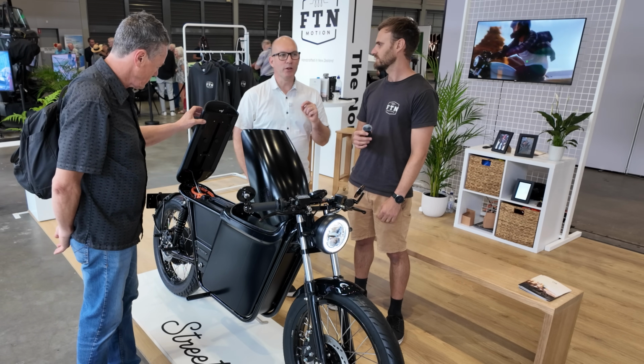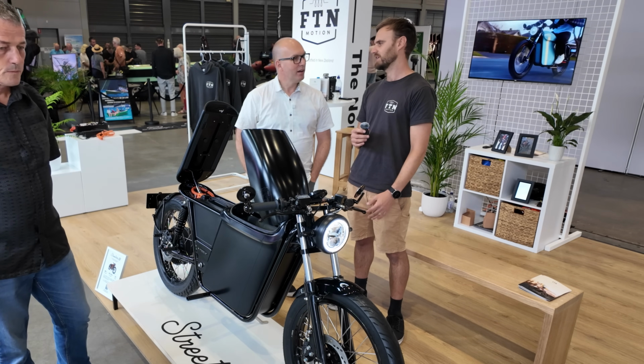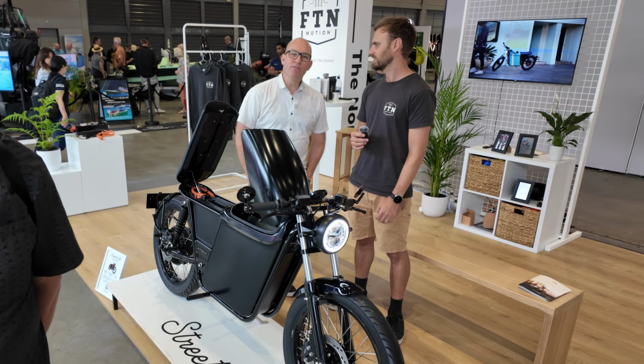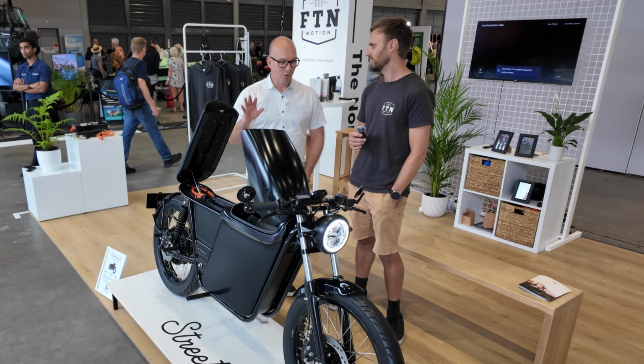7.5. Do you know what the Newton meters is then? I'm going to guess about 70. On the dyno it was around 160 or something, I'm pretty sure. If you don't know motorbikes, that's actually pretty impressive. So get up and go is very good. Range is pretty good.